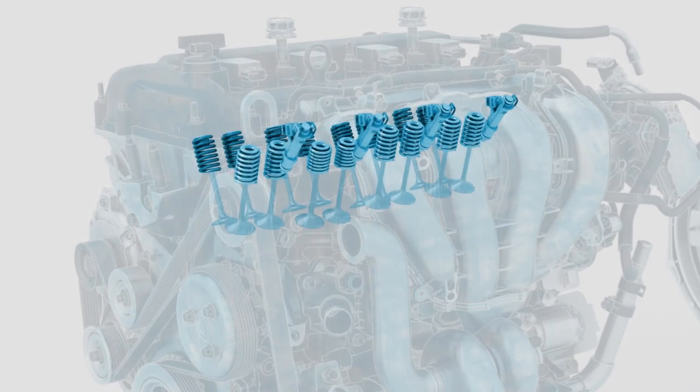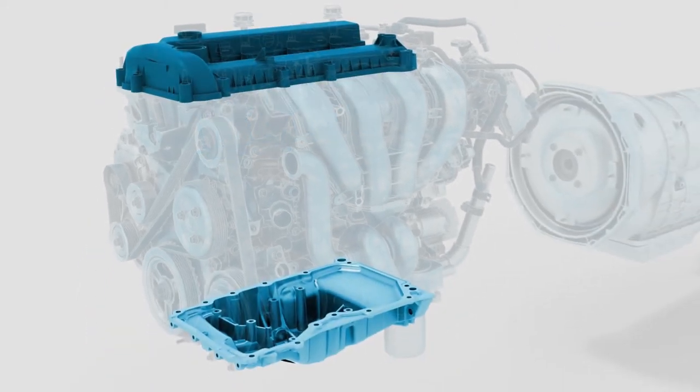Fuel injector and valve springs are made from special steel wire rod. Valves are made from high-performance metals. Moreover, we produce various finished components like oil troughs, engine pan, valve cover or disc carrier in dual-clutch transmissions.